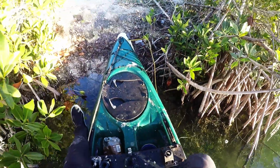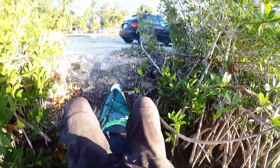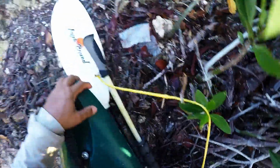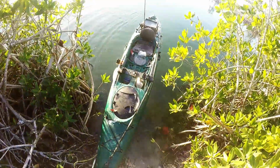Getting out of here is going to be a pain in the ass. So you just gotta turtle crawl it off the front. Ugh. And that's how you do it.